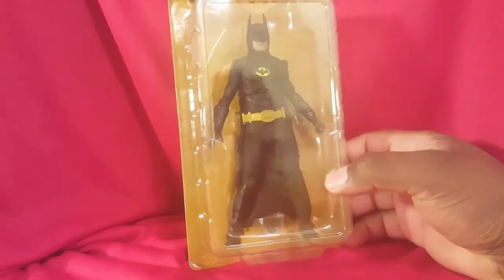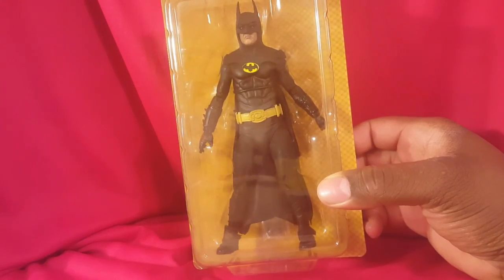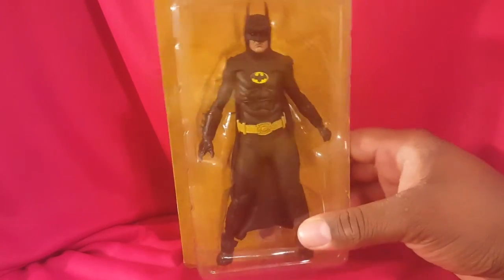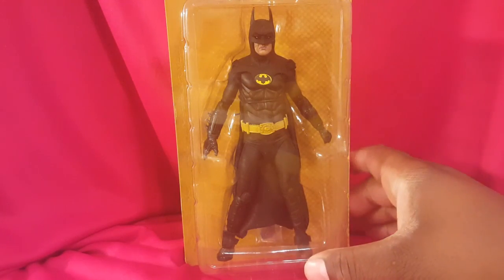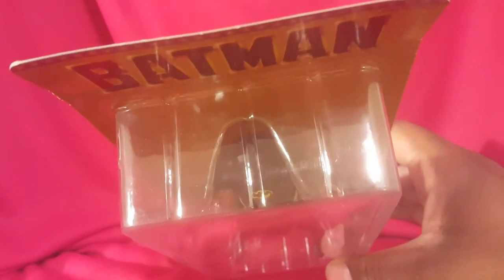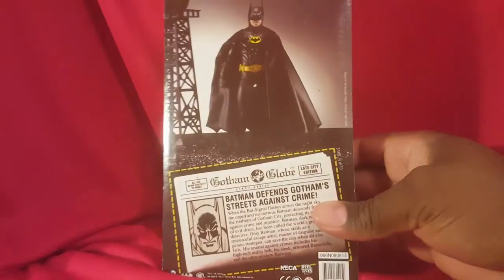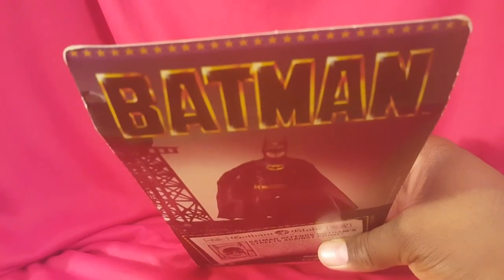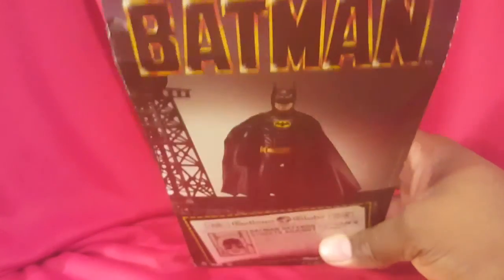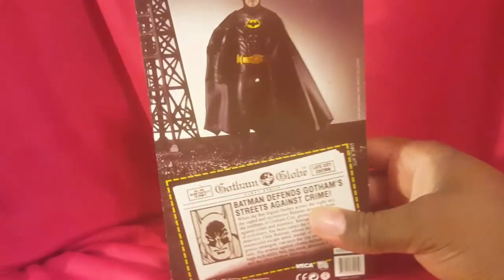And I mean, they nailed it. I think it was a really nice added touch for this line. So as you can see, like I said before, Batman is clearly displayed in the window. You got the Batman up top, and here on the back, you got some really cool stuff. First of all, it has the Batman up top. You see a bunch of stars up there. It's like a banner of stars.